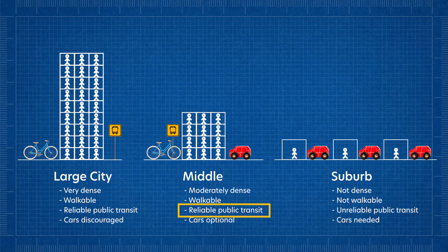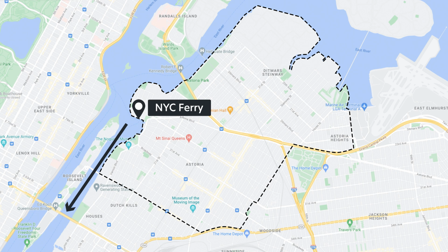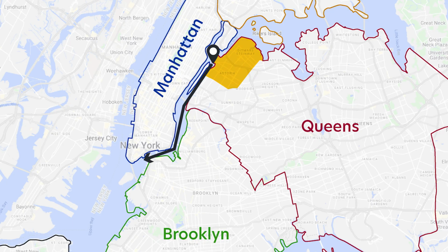Notable about Astoria is that it's bounded by the East River and has access to the NYC ferry that transports people along the river for a quick and, not to mention, chill ride to Manhattan and Brooklyn.